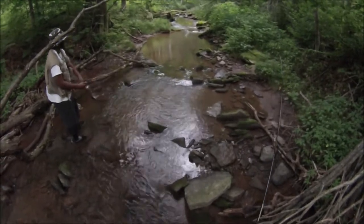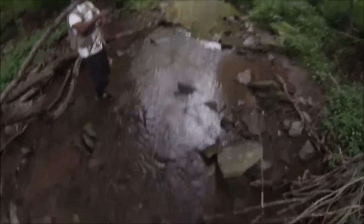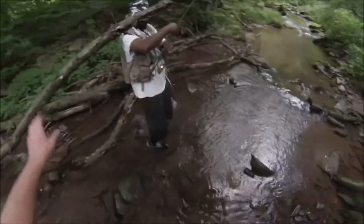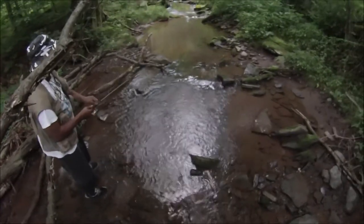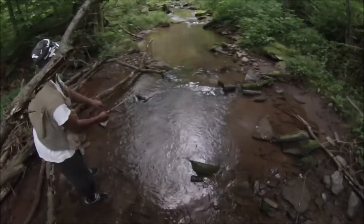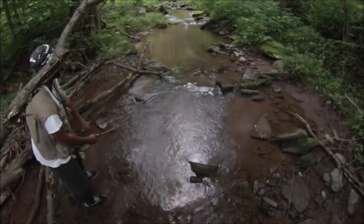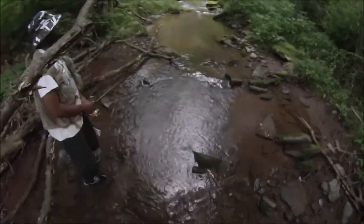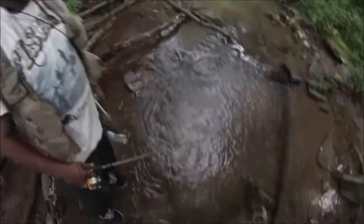No bite. That's kind of weird. I figured there'd be something in there hammering this time of night. Something's weird. Yeah, you'd even feel like along that big rock there. Yeah, that's what I kept calling this. In front of it, just to see if I can get him to come run after it.